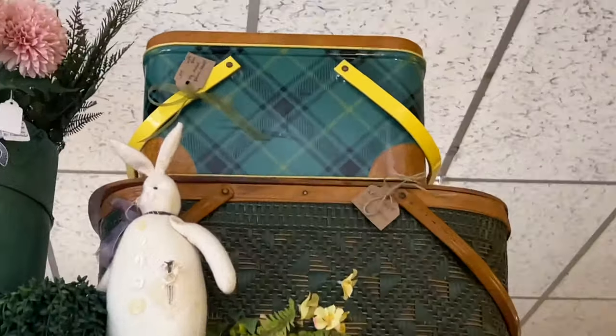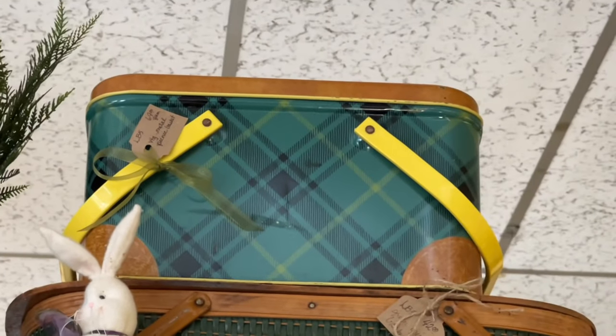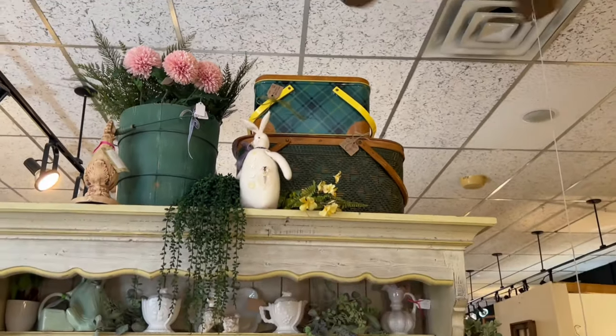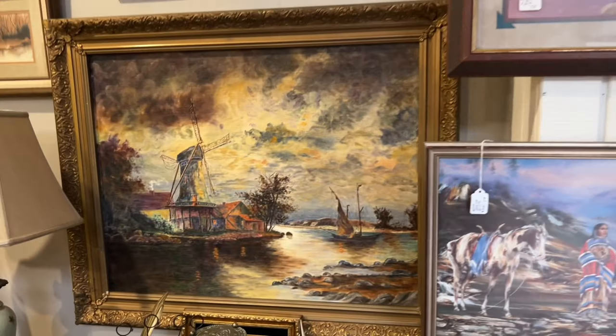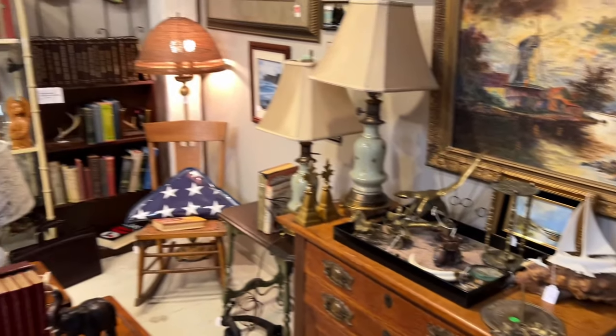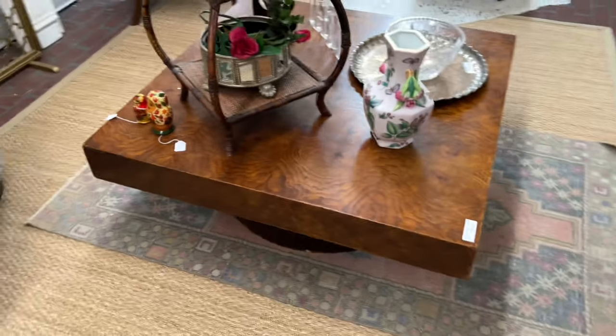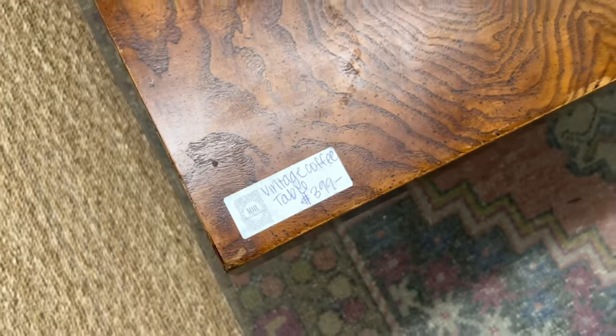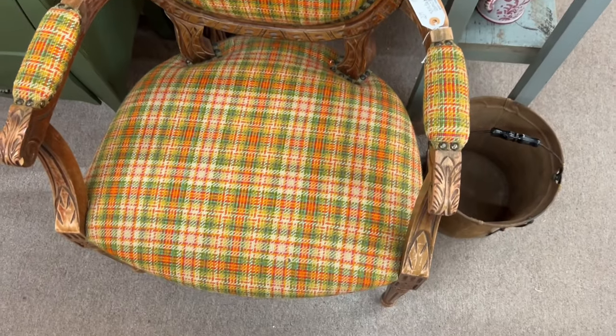Look at this picnic basket. Love the pattern. This is huge and beautiful. I just love the things here. I really like this coffee table. Love the coloring, the size. The fabric on this chair is so fun.